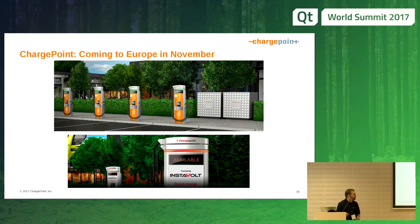So I mentioned earlier that we're coming soon to Europe. We've partnered with Instavolt, who has started putting ChargePoint chargers in the ground. These are the CPE250s. On the top, you see our ChargePoint high-speed charging stations. Those two gray cubes in the back are power cubes. They're each 500 kilowatts, and so this station on the top with the four dispensers is a megawatt charging station.